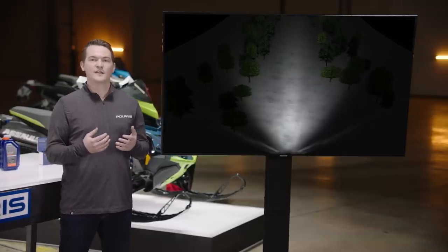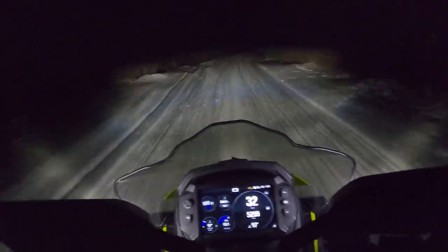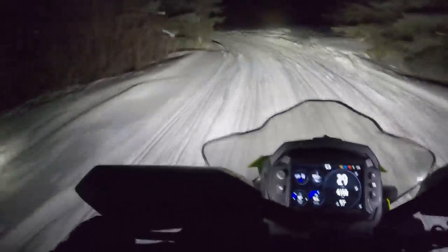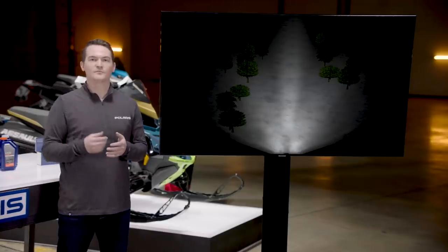Now going back to the standard high beam, when we add the auxiliary floodlight, you can see the area around the sled is better illuminated for more visibility closer to the sled, which is great for riding around corners or ditch approaches at night. Let's take a look at what else is coming for the crossover collection. Check it out.